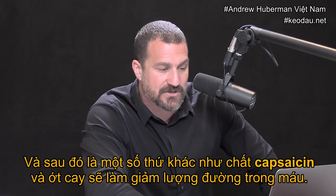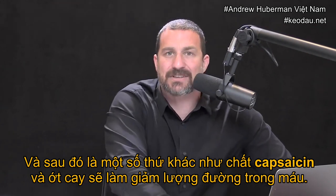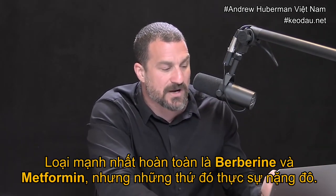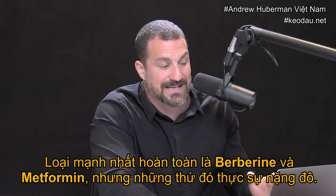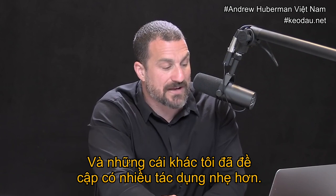And then there are a number of other things like capsaicin and hot chili peppers that will lower blood glucose. The list goes on and on. The most powerful one is absolutely berberine and metformin, but that's really heavy caliber stuff. And the other ones I mentioned have more minor effects.